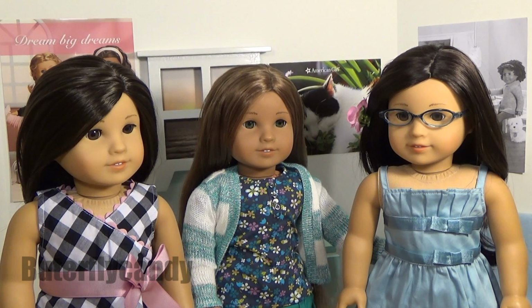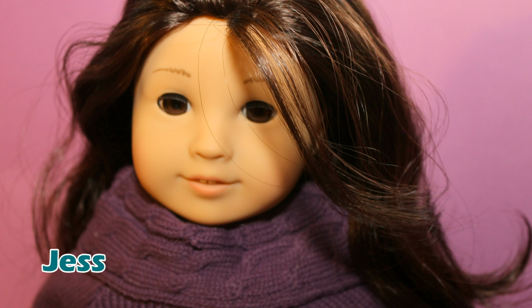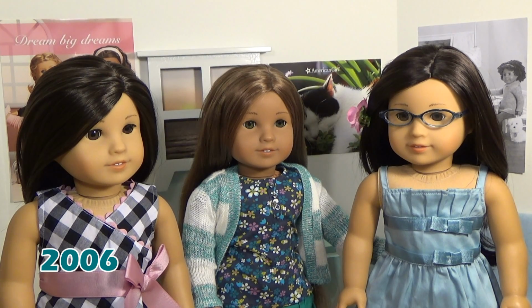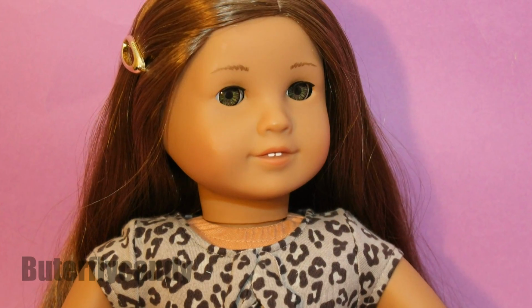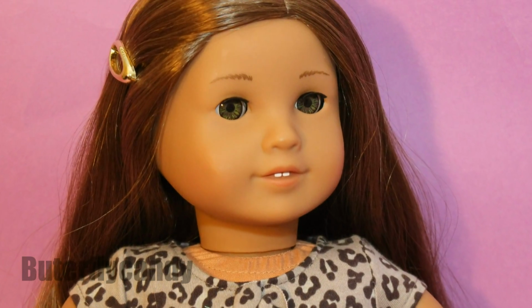Up next is the Jess mold. It is the sixth mold to be used by American Girl, and it was introduced in 2006 with Girl of the Year, Jess. I have brought out my number 30, Kanani, and number 40. They are all examples of this face mold.